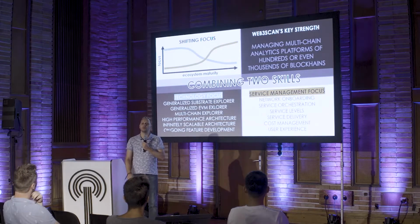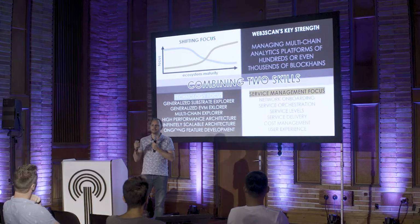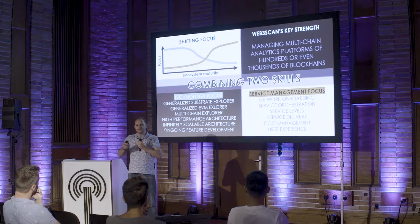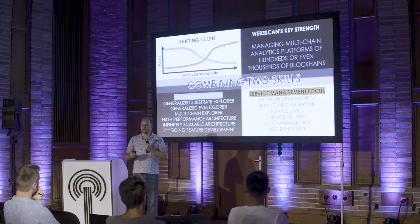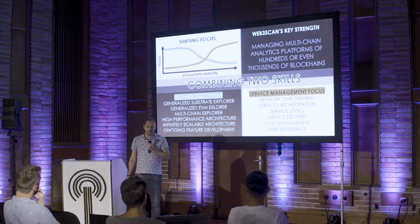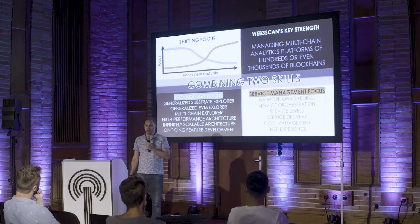An important point to make with block explorer technologies is that if you want to provide real-time data analytics, there is always a hard performance metric you need to take into account, which is the block time. If you want to provide real-time data, all the data you harvest you need to be able to process within the block time, otherwise you'll start lagging and you will never be back with real-time data. So we have a high-performance architecture, and it is scalable, both vertically and horizontally, so that we are capable of providing real-time multi-chain analytics for hundreds or even thousands of blockchains.